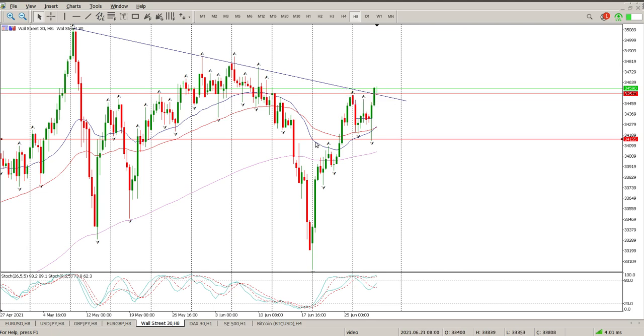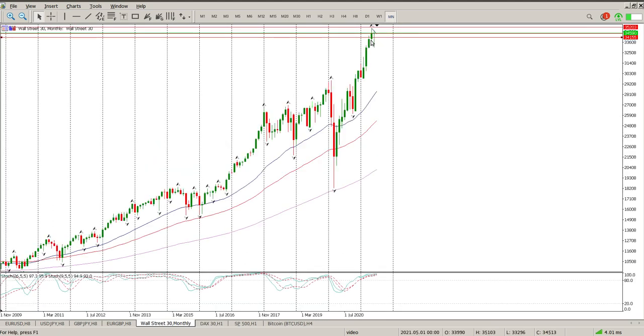Now, from a monthly perspective, we have a massive hanging man. At the moment it's green, so there's nothing to read into it, to be honest, until we break below it. If we break below it, then it starts validating that picture. But it obviously has to close below it on the monthly for it to be validated. So at the moment, oscillators, price action, it does look a little bit worrying.